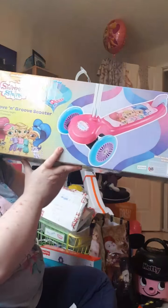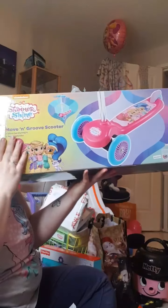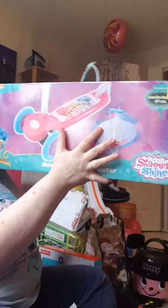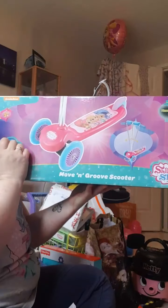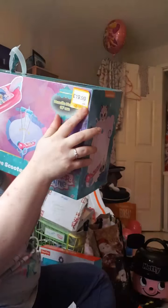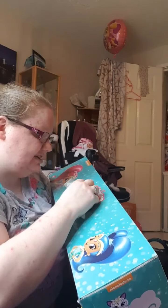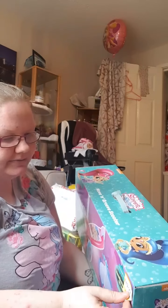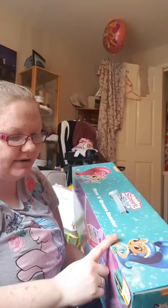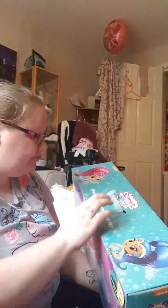And then the other thing she chose was this Shimmer and Shine scooter. She has never been on a scooter before. We tried her out in the shop. They had one there on display. And we tried her on it and she was whizzing up and down the aisles. And this was meant to be $19.99, if you can see it there. When we got to the till, they actually said there's an extra 20% off all scooter prices. So I'm not quite sure how, but we actually paid £14 for it in the end. So that was quite a good bargain.